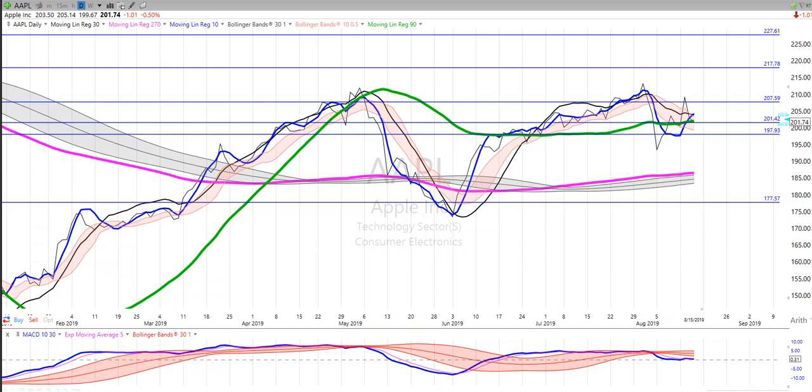Apple, just stalking that one. It's not failing as fast as the others, but it's not gaining. So it looks to me like potential relative strength if the rest of the market begins to recover.